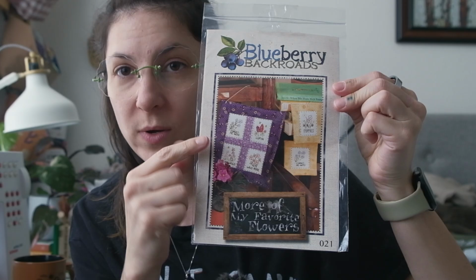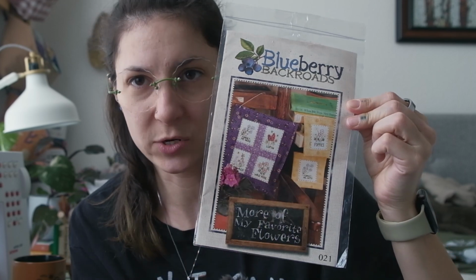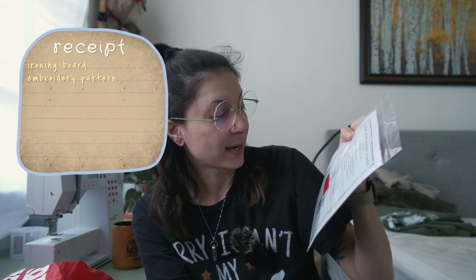Oh, actually at New Horizons, I got one other thing. I found this. It is by Blueberry Backroads. It's like a quilt and it has flowers on it, embroidered on it. So I got this for 79 cents. Oh, by the way, I got the ironing board for $6, a steal. And I looked it up and it was like a $40 ironing board. So happy with that. It says that you'll need like a fat quarter of fabric.